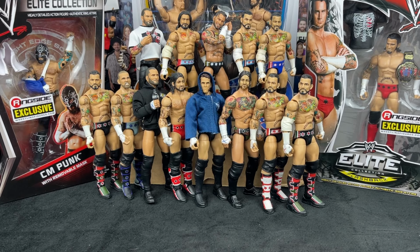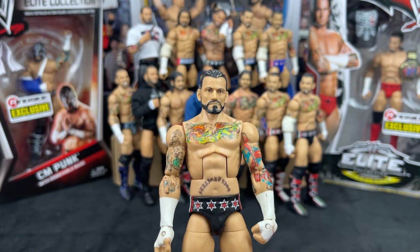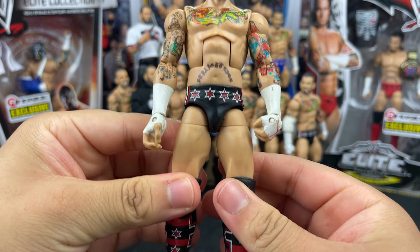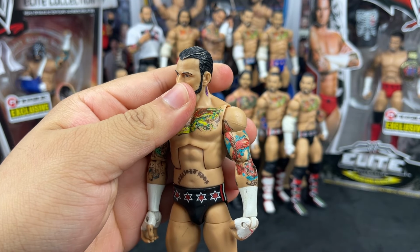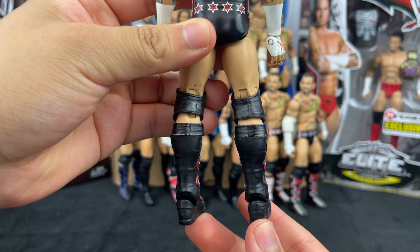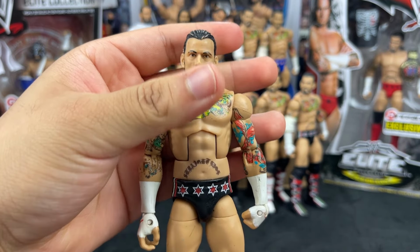Now I'm going to go ahead and start off with the loose figures, and I'm going to slowly work my way into the mint figures. Let's start it off right here in the front. We actually have two of these. It's the Best of Pay-Per-View WrestleMania 28 CM Punk right here in this red and olive green gear. I believe he wore this when he faced Chris Jericho at WrestleMania 28 when he defended his WWE Championship, when he was robbed of the main event. Such a shame, man. CM Punk deserves better. He definitely deserves a WrestleMania main event.